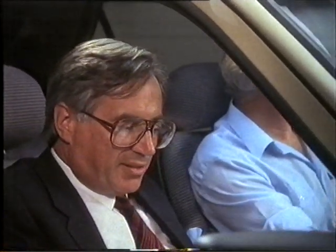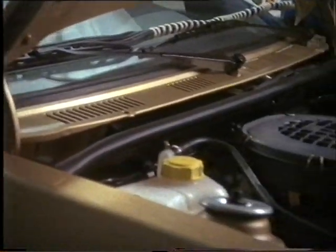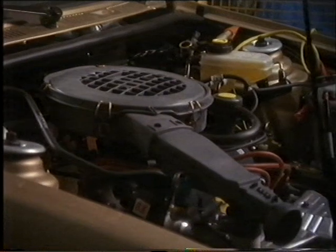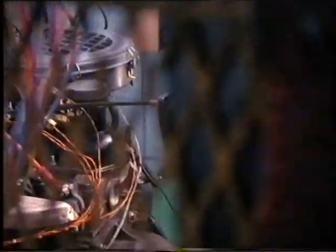Chris Rolfe's distributorless ignition system, for example, makes the most effective use of the latest lean burn engine technology and, having no moving parts, is maintenance-free. It fires one during the exhaust stroke.